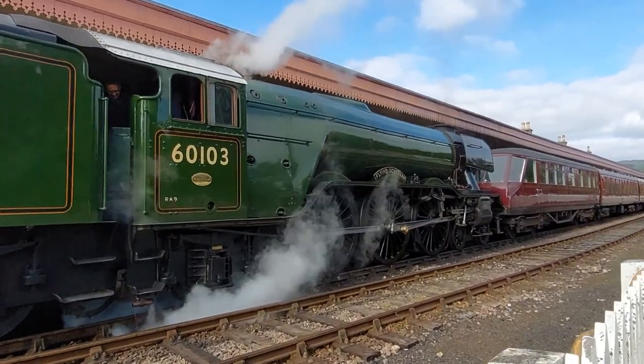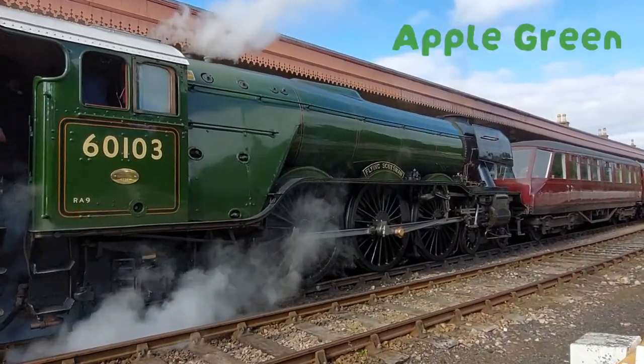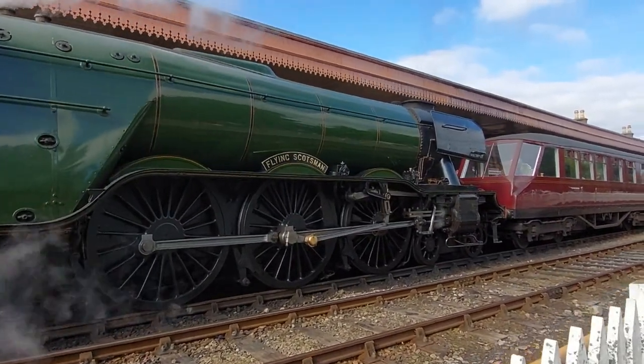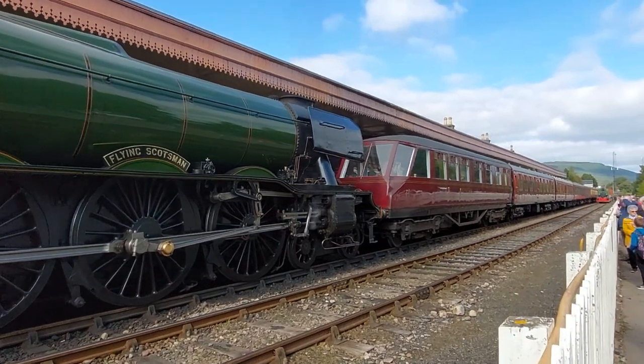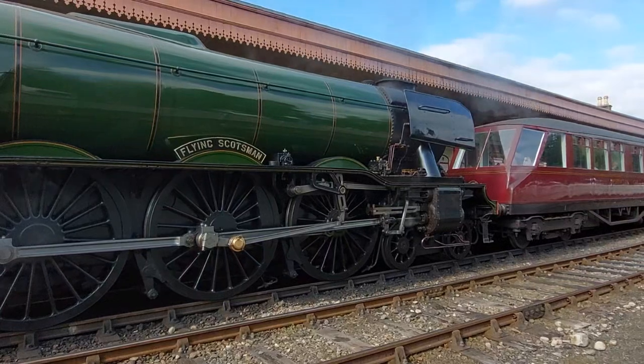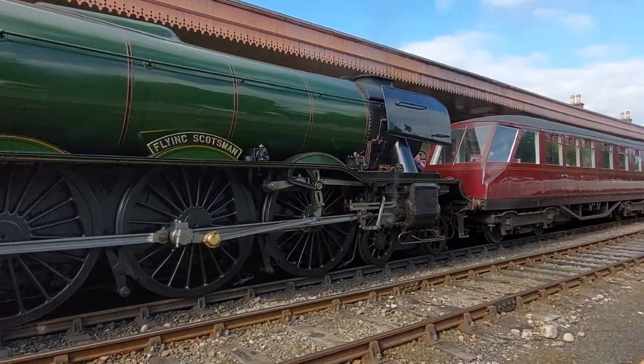Brunswick green or Alpine green? Apple green, I'm not sure. And there it is, connected to the observation car there, folks. What a beast. Now you can see this here. That's a smoke deflector there.